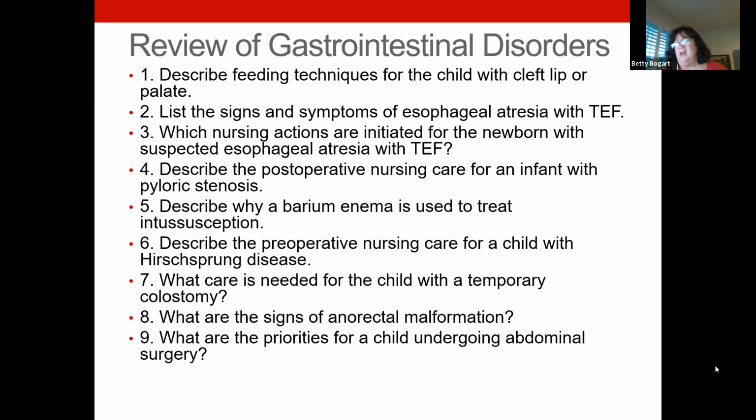Well, that's that gagging and choking and cyanosis, right? Because it's going in the lungs. So what do we do? Well, these children, we make NPO. We start an IV to give them fluid because they need the sugar. And we give antibiotics because even with a little mucus in their mouth, they're having mini aspirations going on there. And those mini aspirations can cause an infection. So we give antibiotics for that, okay? So those are things that we would do for TEF, and a pacifier.